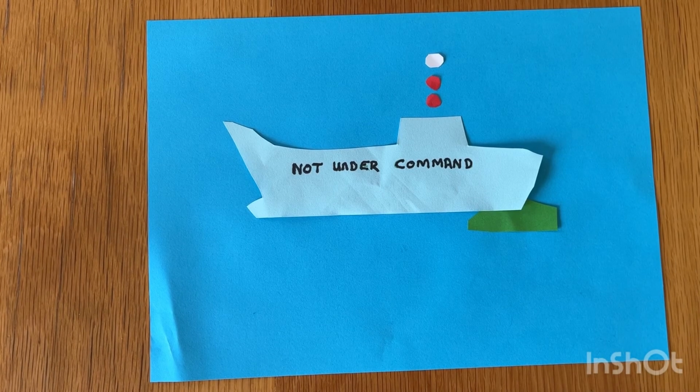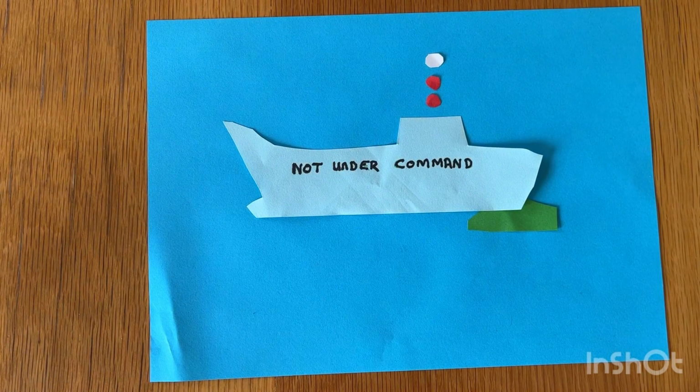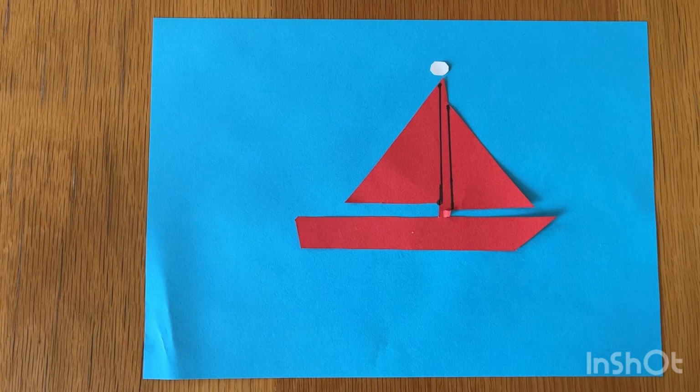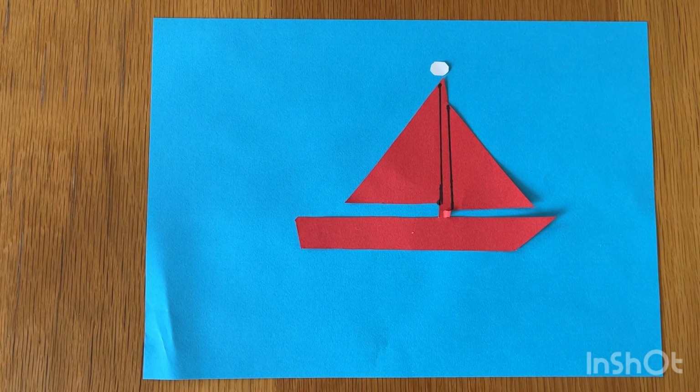A vessel that is run aground is considered not under command, so it has 2 red balls and your anchor light to show that it is not moving. A vessel at anchor will show its anchor light, which is an all round white light. If it was a larger vessel, there would be 2 anchor lights, one at a lower distance from the deck.